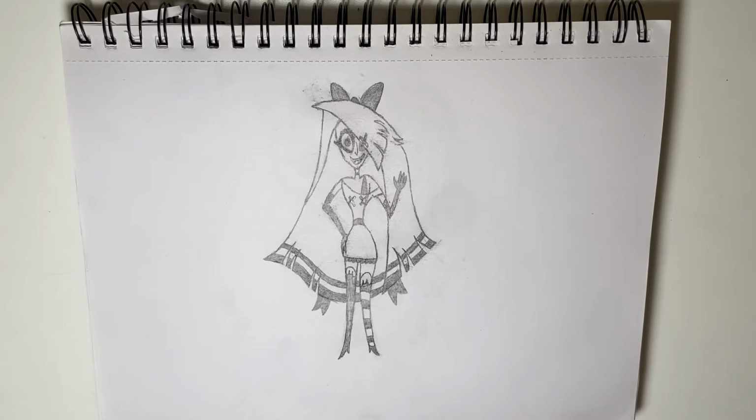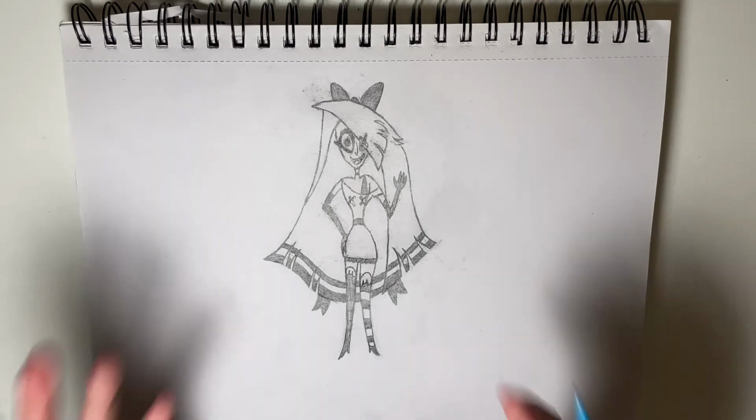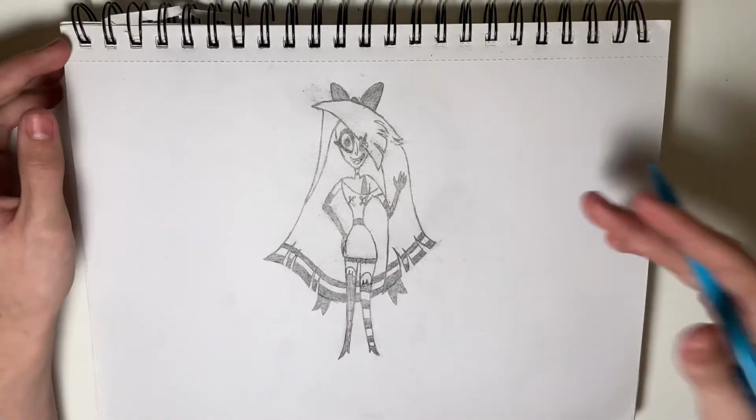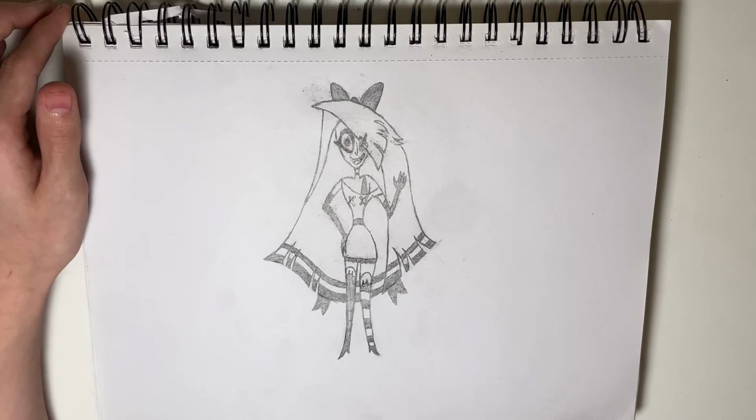Obviously the versions of Vaggie you'd see drawn for the actual animations are still drastically better, but for something that's just drawn on paper in roughly 2 hours, which is about how long it took to draw Vaggie here, I actually think it turned out relatively good.